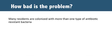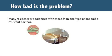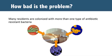Many residents may be colonized with more than one type of antibiotic-resistant bacteria. This suggests that nursing homes can become reservoirs for multiple strains of antibiotic-resistant bacteria when persistently colonized residents are accepted and transferred from many different outside facilities, like other nursing homes or hospitals.